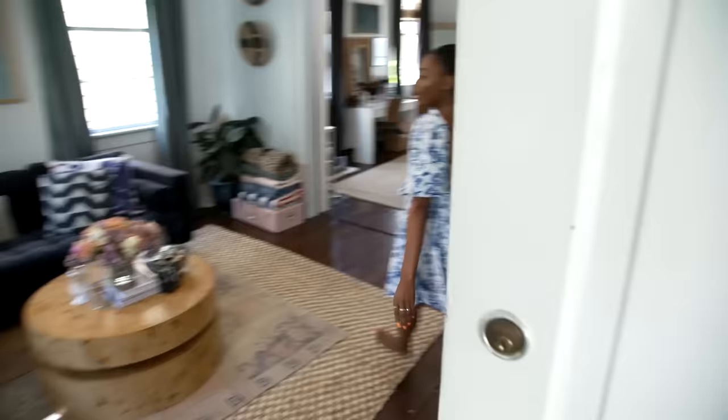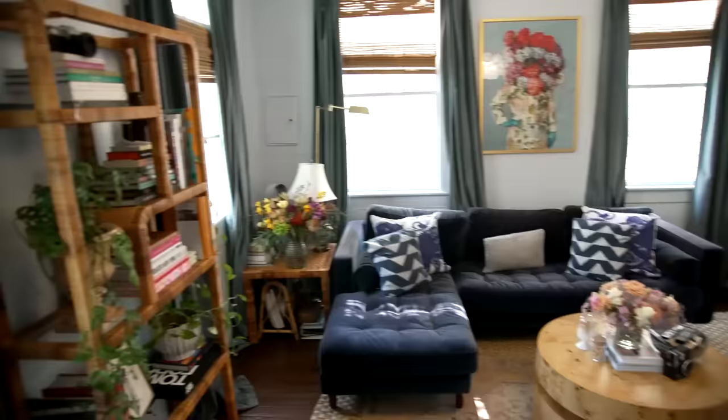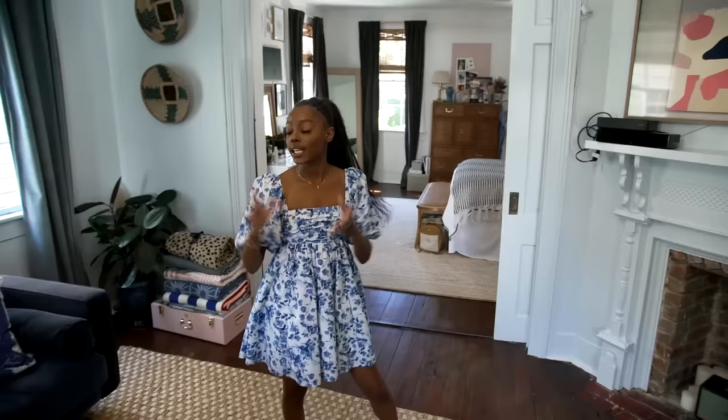So this is my lovely living room. I typically have fresh flowers delivered every week so I can keep it kind of lively in here and beautiful. When I first moved in, this room was all white. This chandelier didn't even exist. So I came in and kind of spruced up the place and made it my own.